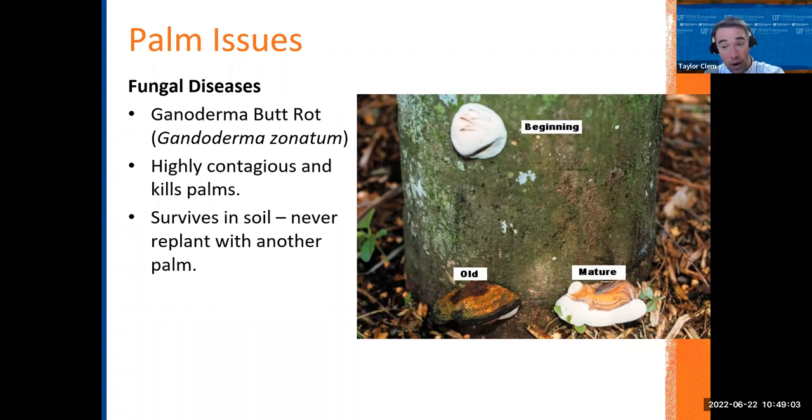And it doesn't matter how healthy your tree is, Ganoderma will go after any tree. And it won't feel rotted. Like some things that are beginning to rot with fungus get really soft, you won't see that within that palm at all. It'll feel like a normal palm trunk, but then all of a sudden you got these conchs developing, which means you have this severe fungal rot happening on your palm. So that's called Ganoderma butt rot.